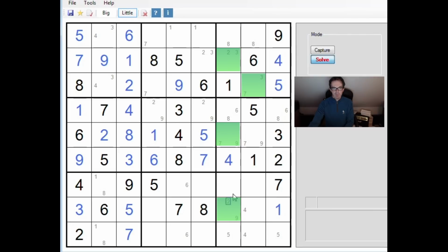what we need to look at when we find these bent quadruples is the relationships between the numbers, because we may find that one of the numbers in the bent quadruple has a different property to the others. So let's go through them and we can see what I mean. So firstly, let's look at the number 2. You can see this number 2 sees this number 2. So all of the number 2's in our bent quadruple see each other. And I think the term for that is that it means that they're restricted. I think that is the technical term that's used.